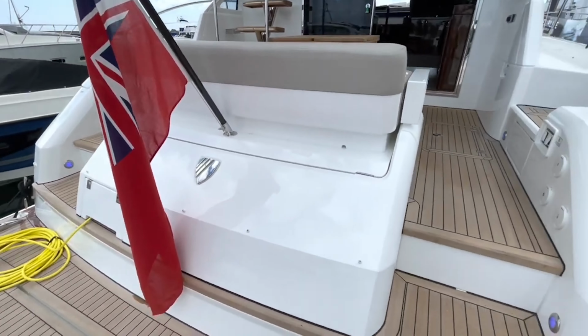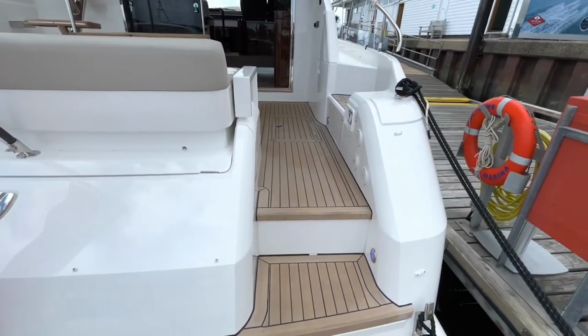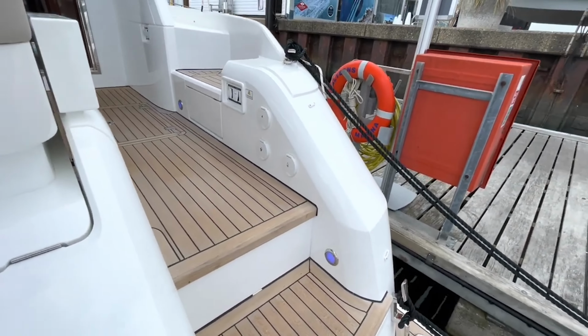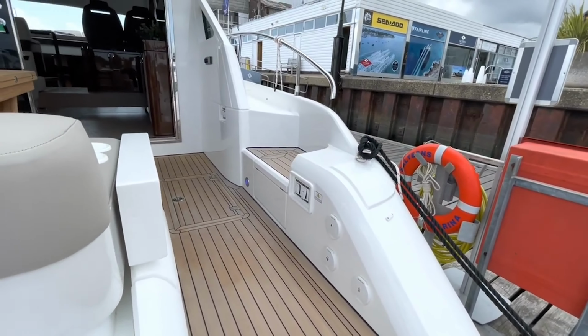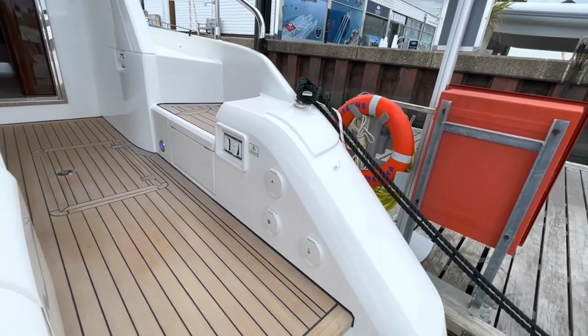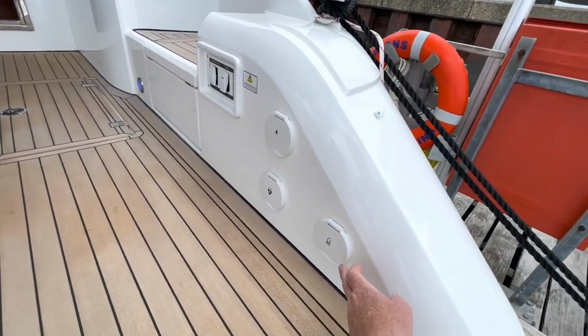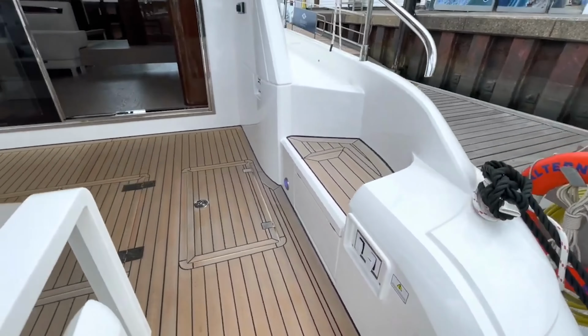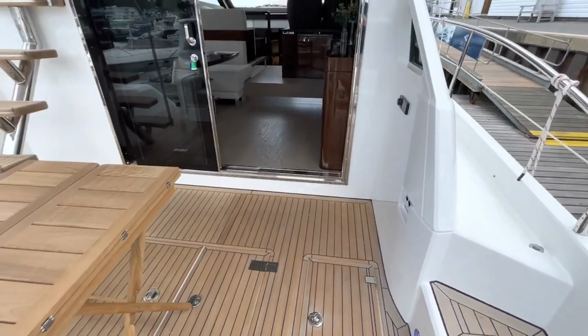Just screams quality throughout. So there's a few optional extras on this one with the packages it has. So low level lighting, so you can see the blue mood lighting inside and out all the way through. You've got a wash off connector here, so you can wash off your tender when you come in. Hot and cold shower, and then you step up into the cockpit.